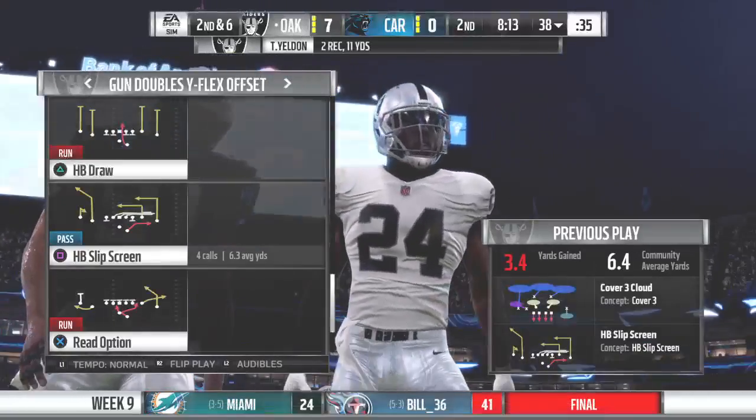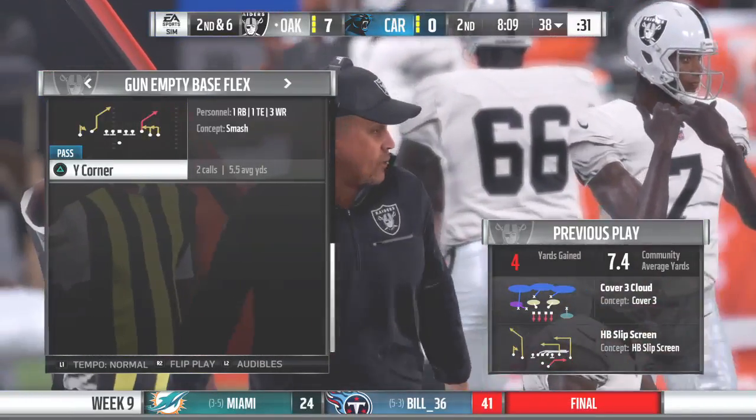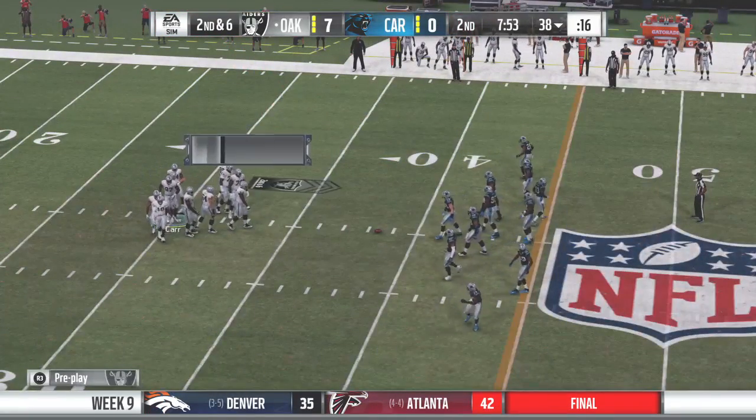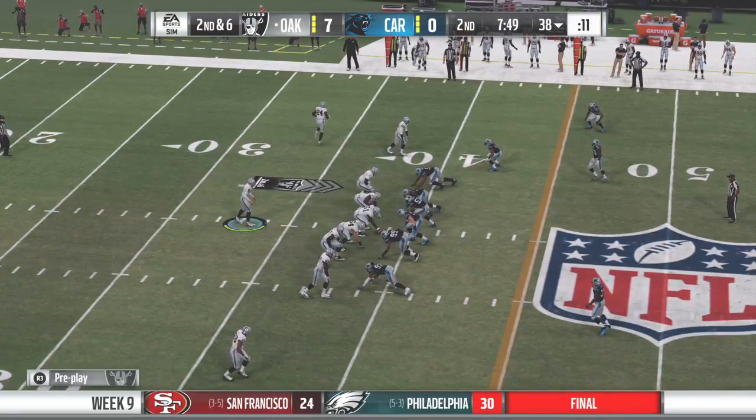They'll get 4 there out of the screen, and it's second down. In order for a screen pass to break big, a lot of things have to come together and be well executed. But all it takes is one small thing to go wrong and keep it from being a big gain.